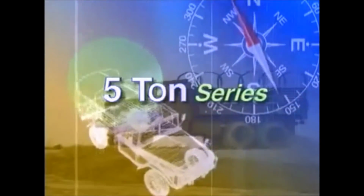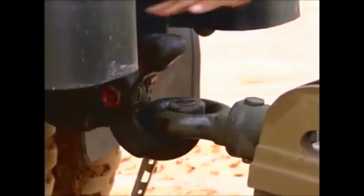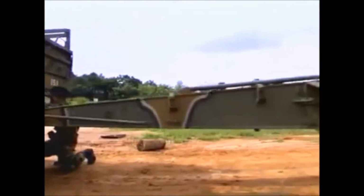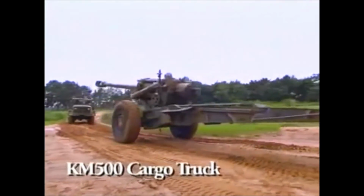The 5 ton series. The standard vehicle of the 5 ton series, the KM500 cargo truck. The vehicle is a heavy-duty truck, but is easy to maintain and operate. A pintle hook allows towing of a 155mm howitzer. The vehicle is effective in operations.